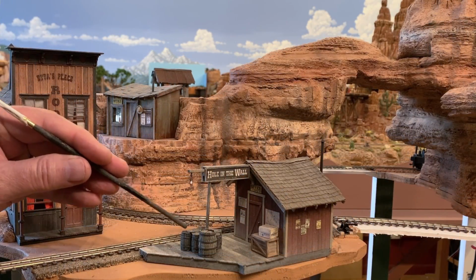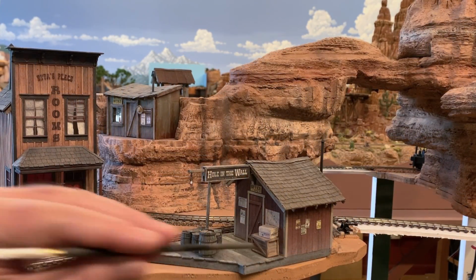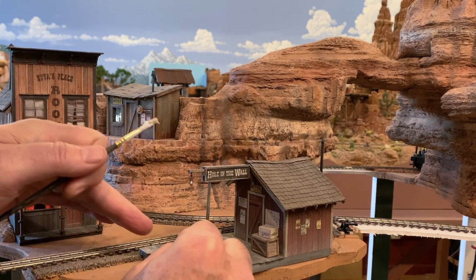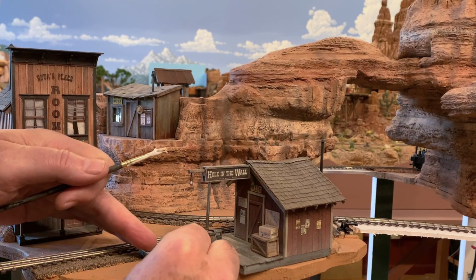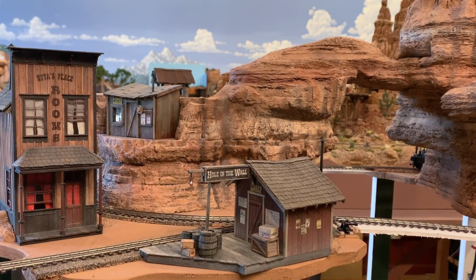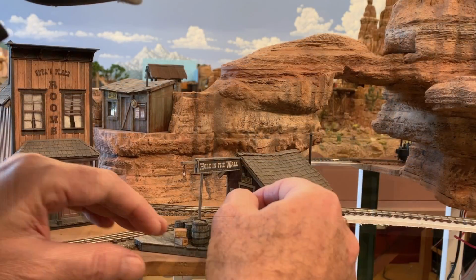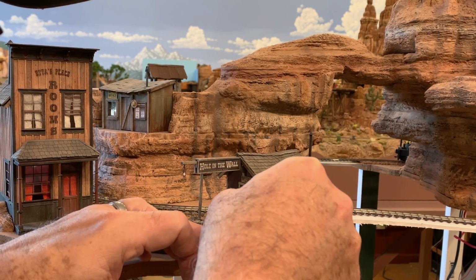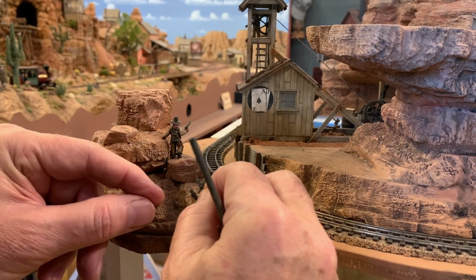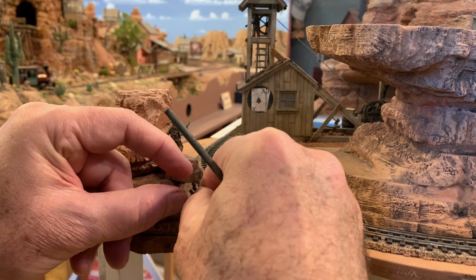So I've got some barrels from Bar Mills, some scratch-built crates. This one's from Gary Beatty. And a couple of Light 'Em and Hide dynamite boxes. This little hand truck is a really nice detail also. And I'll go ahead and reuse some of these cactus and yucca over here as well.